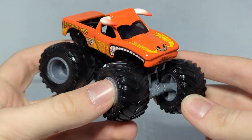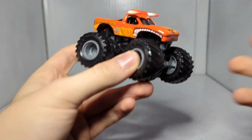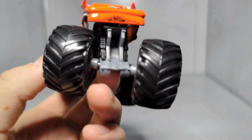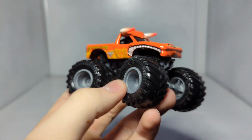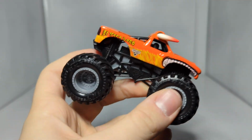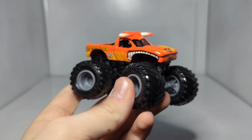But yeah, there you go, everybody. That is our retro El Toro Loco that got some of the details right and some of them wrong. Like I said, there are a couple details right here, the CRD chassis and the horns, and then the rest of it is all pretty much just screwed up. The logo might be right too, I don't know. But anyway, that is the El Toro Loco. Truck number 7 out of the way.